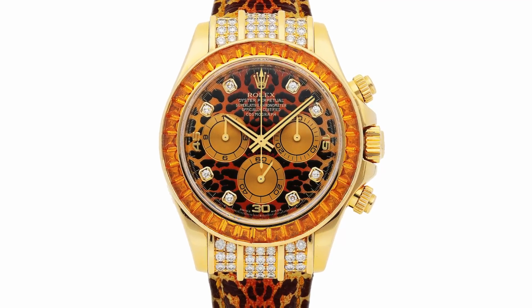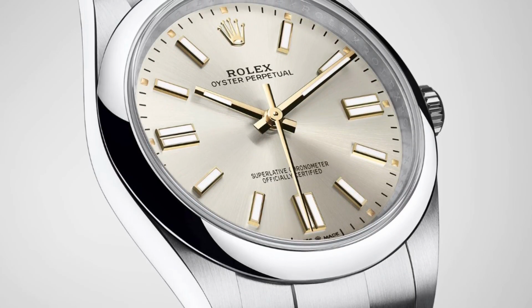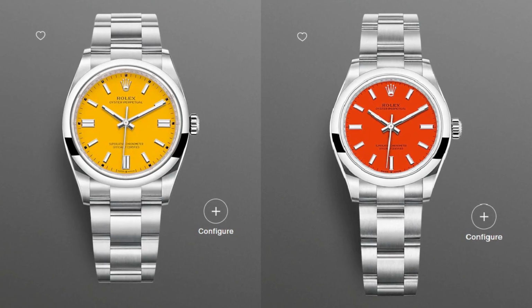Insanity! I guess the one bit of good news is that if you're looking for an obnoxiously hideous Rolex, you don't have to spend all the money on that stupid Daytona Leopard. You can just buy one of these and you have a multitude of hideous, loud, obnoxious watches to choose from. Yeah, look at those dials. Terrible. But guys, I would love to hear your thoughts on all of this.